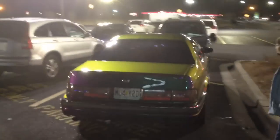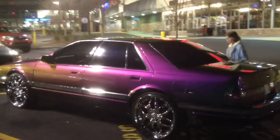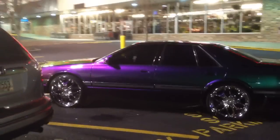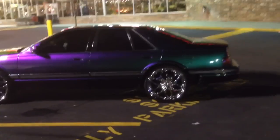The paint job of this car changes color depending on where you're standing looking at it. Most unusual paint job. This is not a Photoshop job. It is actually three different colors depending where you stand.